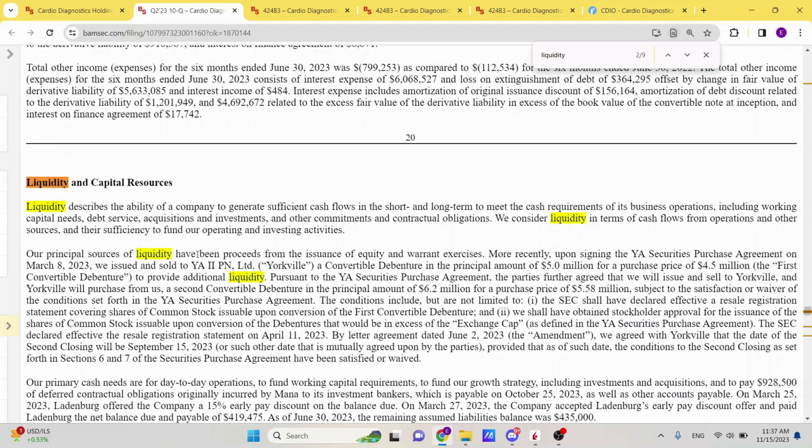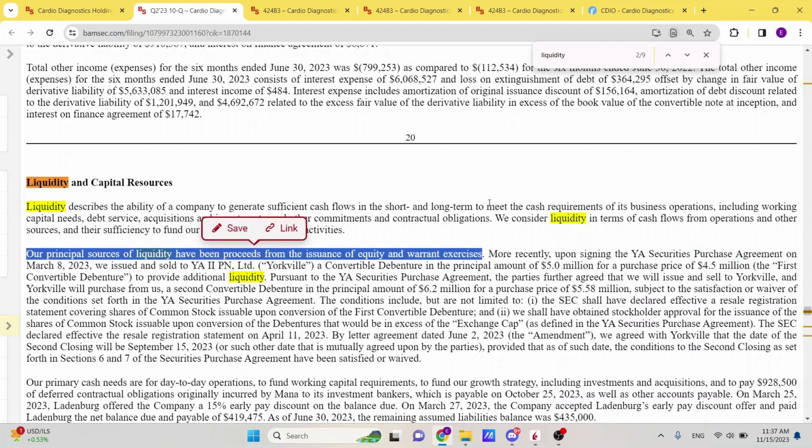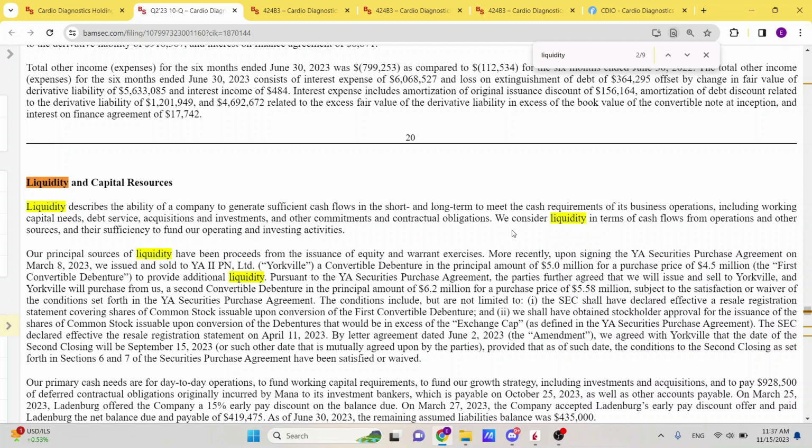Our principal sources of liquidity have been proceeds from the issuance of equity and warrant exercises. When you read this, you understand that the company only makes money by issuing equity and warrant exercises. That means the only way they can make money is by issuing warrants, options, and shares. This is the only way for them to make money.